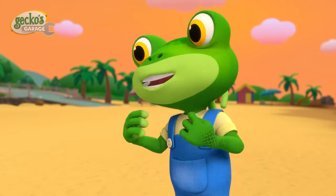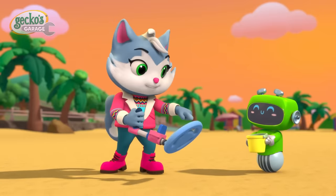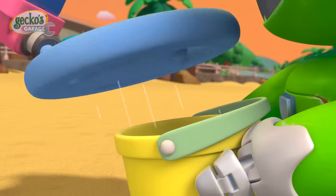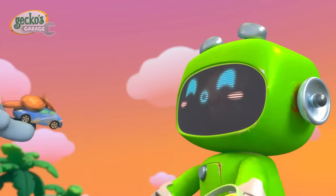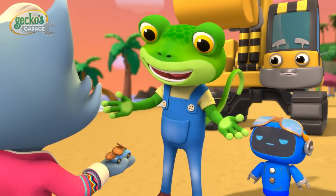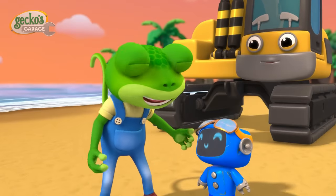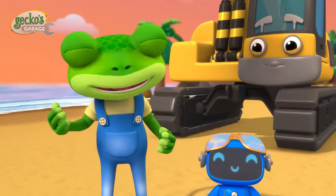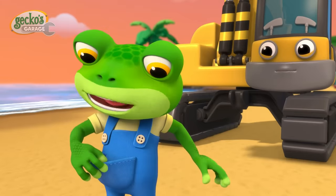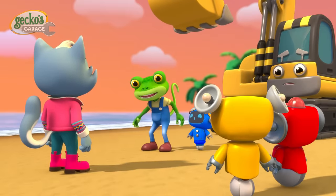Thanks, Cat. Did you find any buried treasure with your metal detector? See, whenever my detector finds something made of metal, it makes this sound. Amazing! It's a treasure trove. What a perfect end to a great day at the beach. Time to go home. Rusty wrenches! Where are my garage keys? Did they fall in the sand?